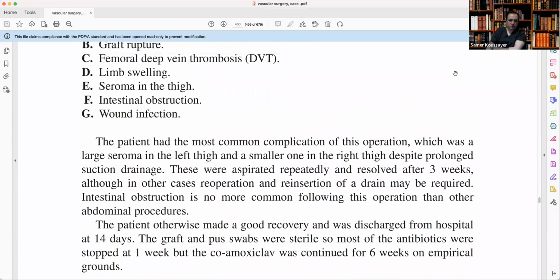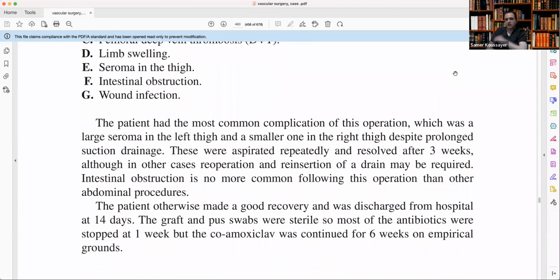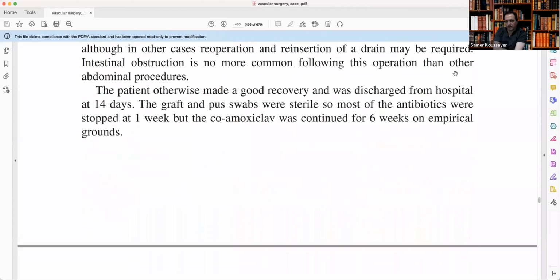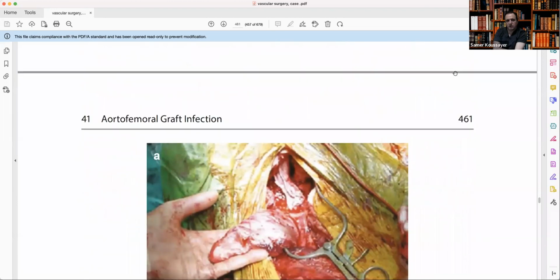So you see rupture. I saw rupture in carotid patients where they put a vein patch. I don't do it, but some people put a vein patch after carotid endarterectomy, and I saw a patient come with a rupture of the carotid patch from the vein. So with vein, especially if it was not good quality vein, you have to be careful.